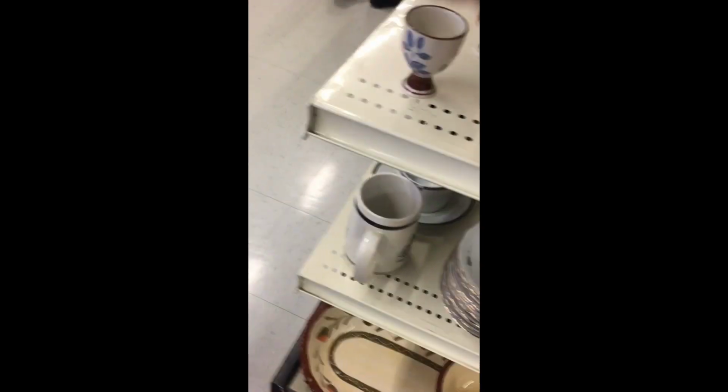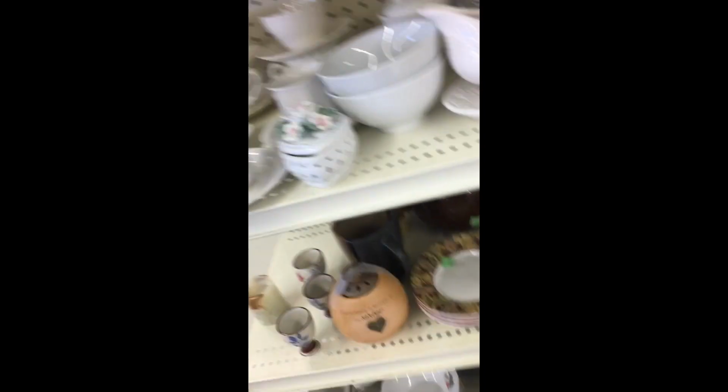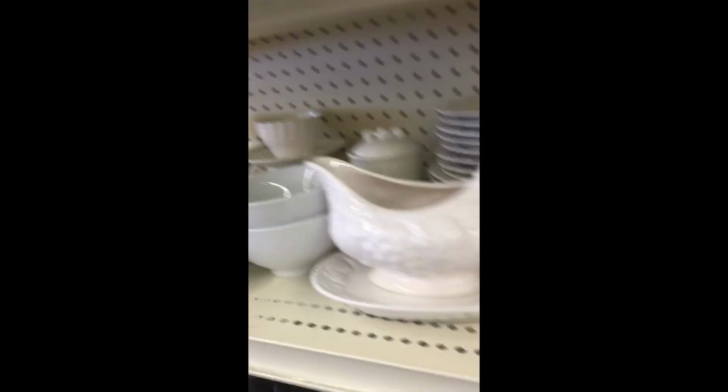I don't know what kind of material this candle holder was, but it was really heavy. It seemed like marble or something, or stone of some sort. I ended up leaving it because stuff like that's just not constructive for shipping.